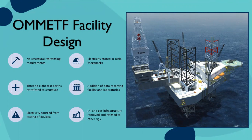It is proposed that the facility will be powered by electricity produced during the testing of wave energy converters, with excess electricity stored on board Tesla Megapacks that will supply the facility when testing is not occurring.